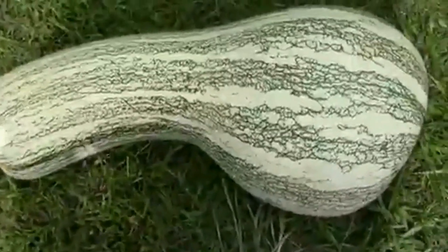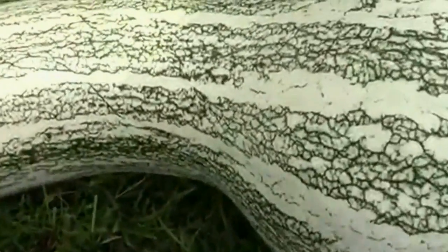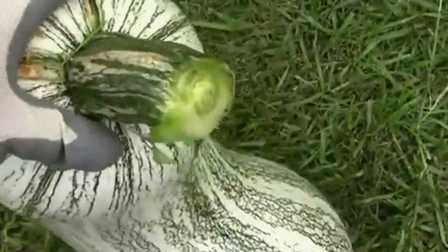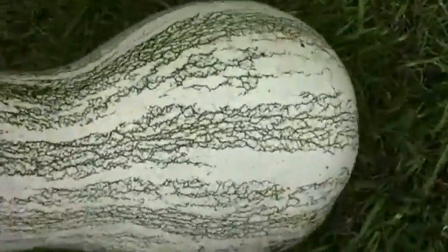We have a hard time with squash vine borers around here, and the green striped cushaw wasn't fazed by much at all, so I'm going to try to make room for at least one or two vines.